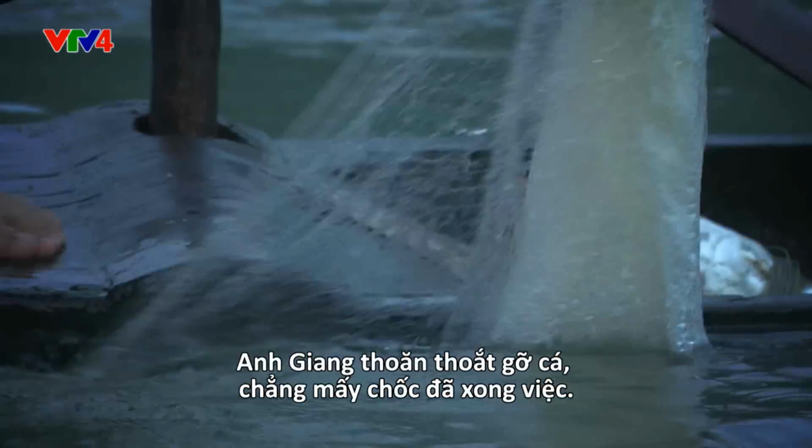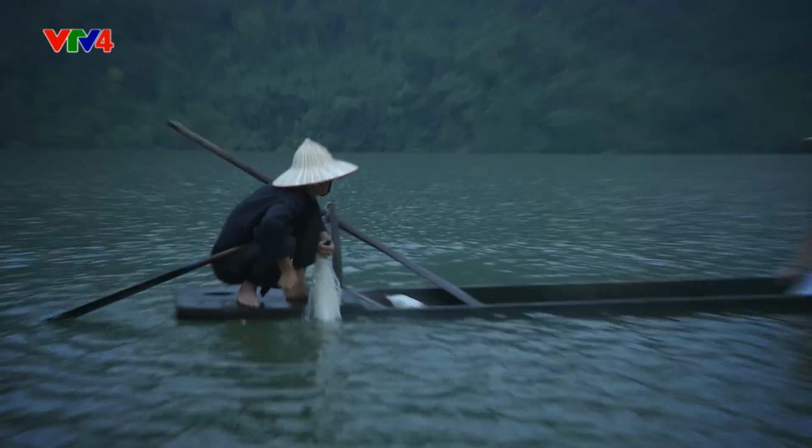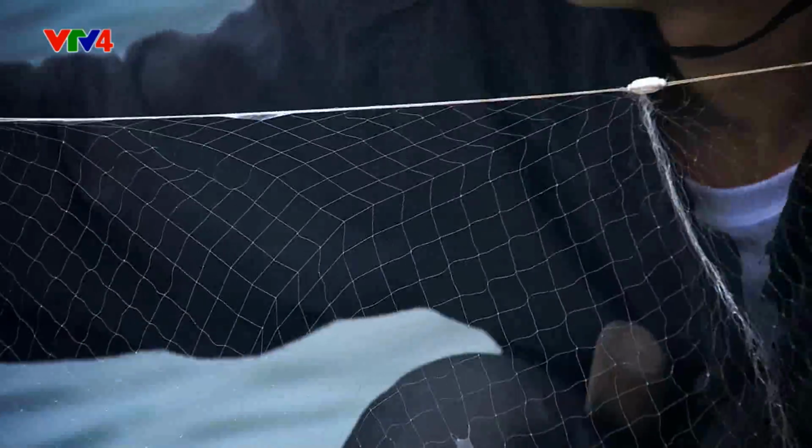Under Zhang's agile hands, we've soon caught some fish. There we go, another one. In the boat.